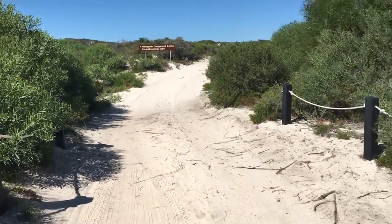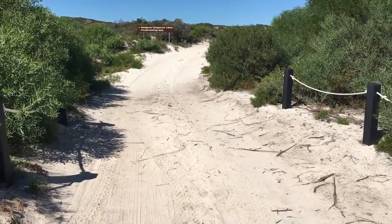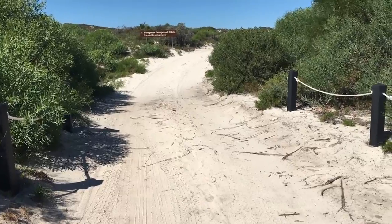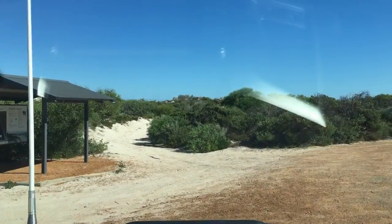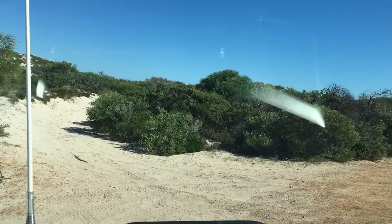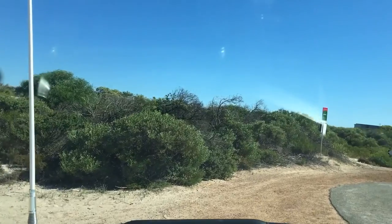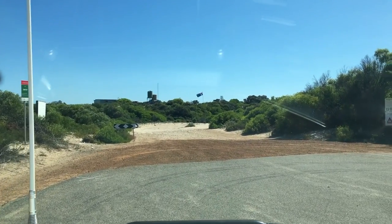It's about 10k's down this sand track. You'll need four-wheel drives, and they do suggest deflating your tyres. It saves the track. Garen Campgrounds. You take the road into Grey, and just at the end of the bitumen here, you go down a little sand track on the left.